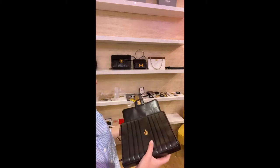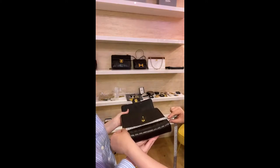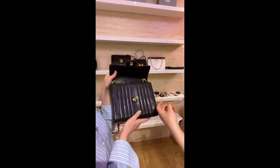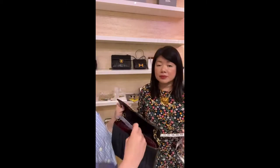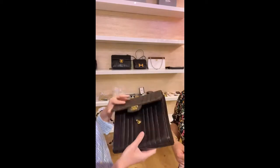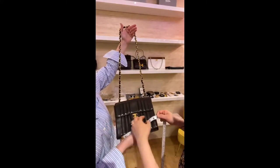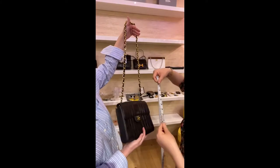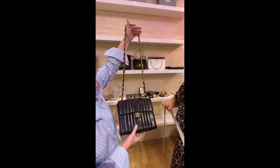So it's just measured. Serial sticker only? Yes, okay, so serial sticker only. Is it 9 inches? It is, yes, nine inches. This is a nine inch bag. It will come with a luxury promise authenticity card. So Antoinette wanted to know dimensions. It's 9 inches across, which is roughly 23 centimeters, and vertically it is 8 inches, 20 centimeters.